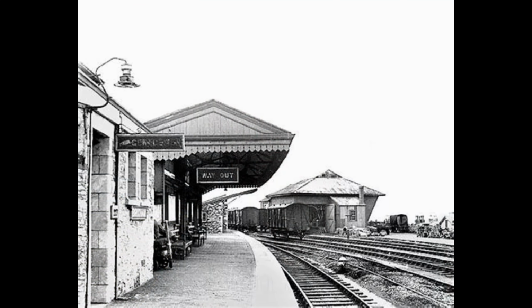This is a sort of lost railway walk, although it's a bit different to the usual lost railway walks because we can't walk along the former track bed. Not at the moment, but there are plans to reopen it. More about that later. Where are we?